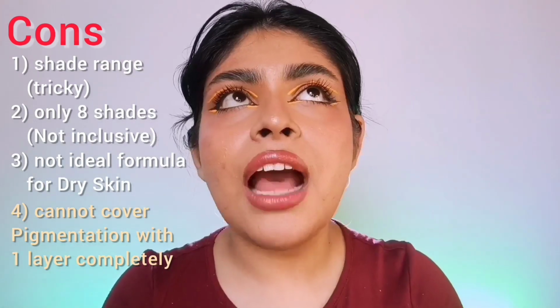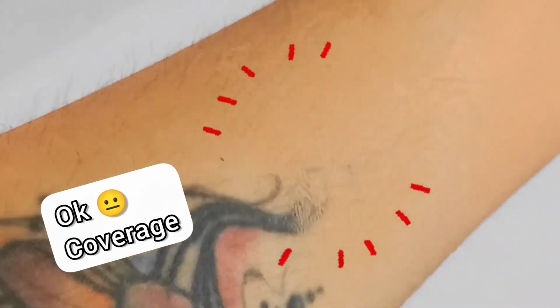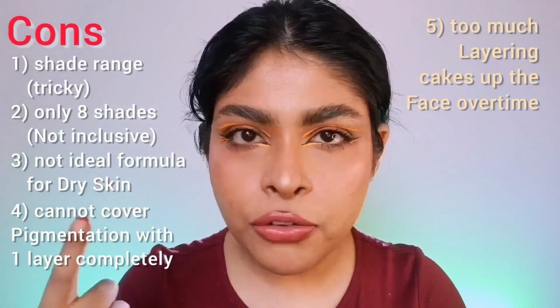Another major con for me is that the coverage is not that great. I may use the foundation in summer, but I'm not using the concealer because it's not enough for me. The formula, the blending, everything is great, but it's not enough for me. I think the most important factor for me is coverage. Also, by the way, this has no fragrance, so that's also a pro. Another thing is that if you are not a fan of too much layering on your face, you are not going to like this formula.